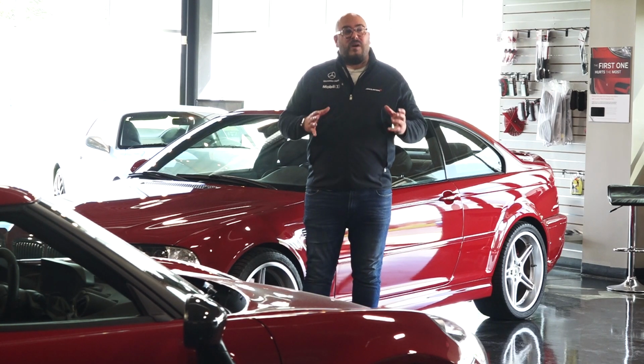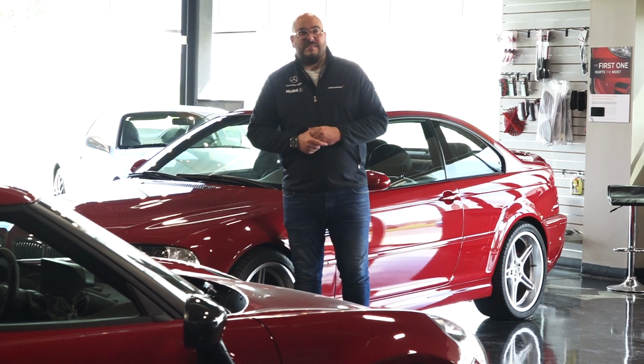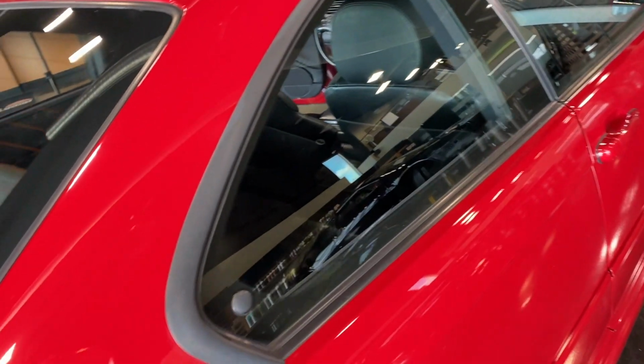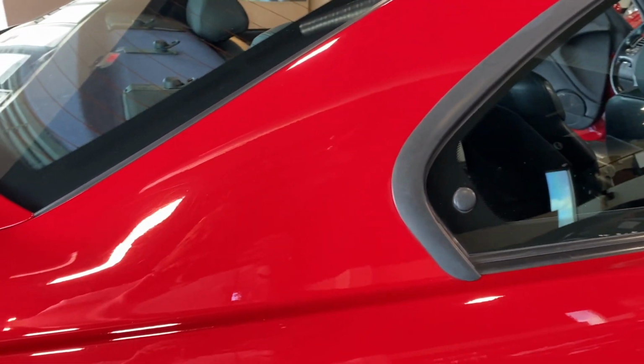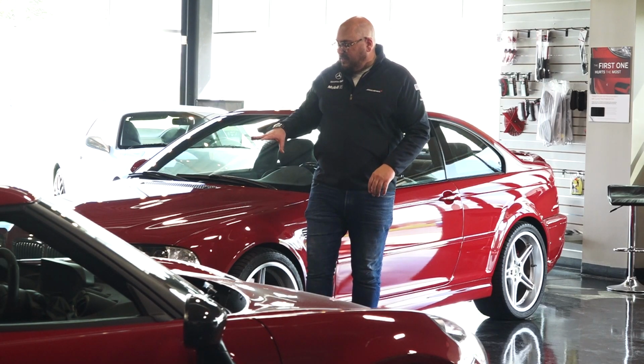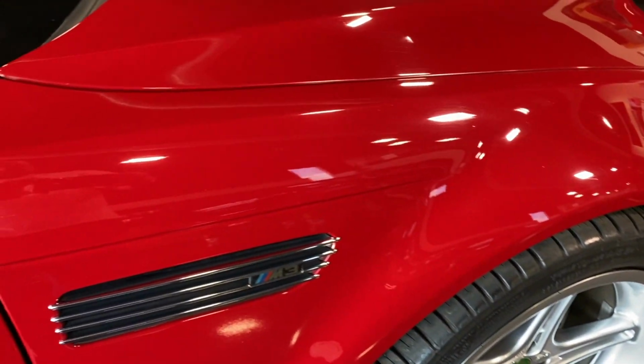So if we're saying what's the best M3, the E46, I think, is the greatest true M3. You still have the Hofmeister kink in the back, sort of reminiscent of and echoing the E9 or the 3.0 CSL. You have design features, even including this. I'm a sucker for the heritage. They really got the heritage right.